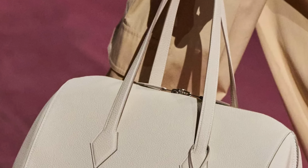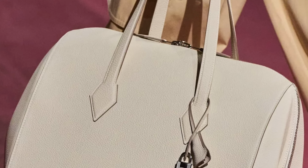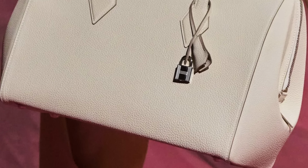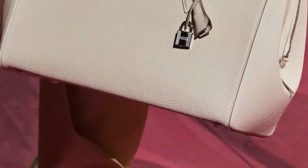Based on the runway pictures, it's going to be available, well, let me just put it this way. When I first saw the pictures and the show, I assumed that this bag would be available in 3 different sizes. But when I asked Hermes, what they told me is that it's going to be available in 2 sizes. So that's the latest I know. Apparently, it's going to be available in 2 different sizes. I would have assumed that it was going to be available in 3 based on the pictures. But this new sort of duffel or bowling bag is going to be available in 2 different sizes.